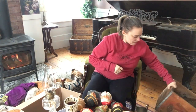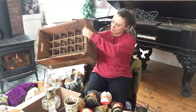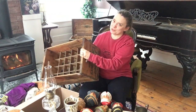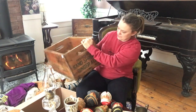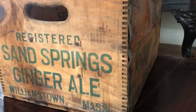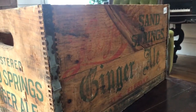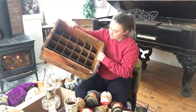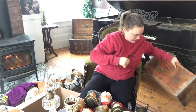We also picked up this very cool crate, and I do love my crates. I have to admit, I have lots of them. But this one is a Sand Springs Ginger Ale, which I thought was really nice for the pub. And I love how it's got all the little segments inside for the bottles. So that's going to be a great piece for decor.